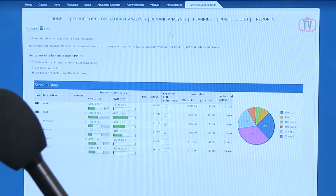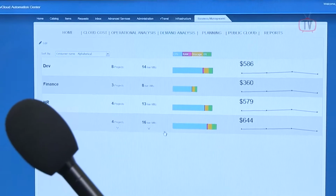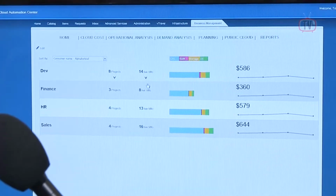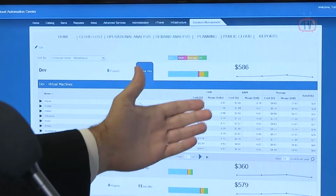And then we have the demand analysis screen, which allows you to see the consumers, allows them to see how many VMs they're using and how much they spend on each VM. We can take a look. The dev department is using this VM. This is the cost per VM, RAM, storage, total cost. So this VM costs $30, basically.